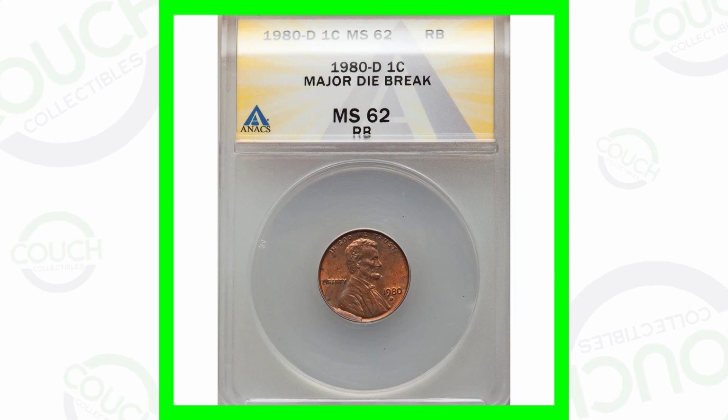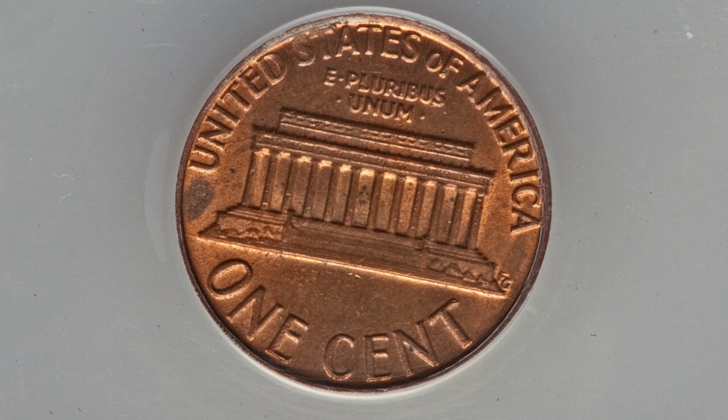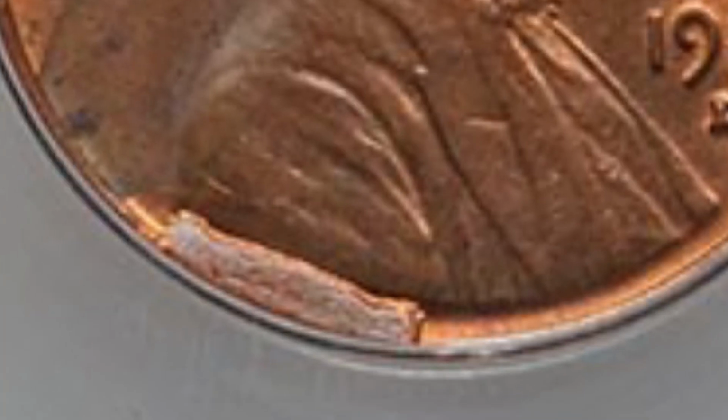Alright, starting off here first with a 1980 D mint mark Lincoln cent. Now this coin here, it's graded at a mint state 62 red brown. Very common to have this penny in this condition. It's not valuable because of its condition. The only reason this penny sold for around $50 at auction is because it has a die break.